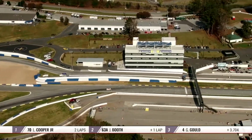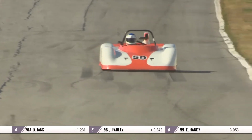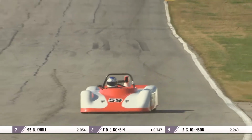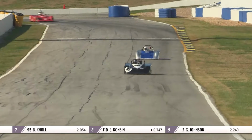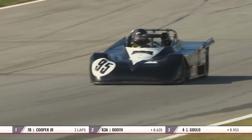You can throw them around. You really don't have to. They're not too heavy, so you really get to play with them. And that's Dave Handy right there, who owns Sasco Tires. He provides tires to almost all vintage racers, at least the smart ones. But great racer. And then he's leading the field in S2000.